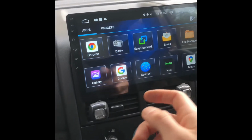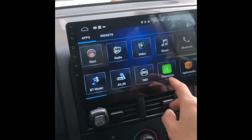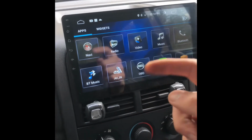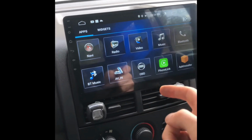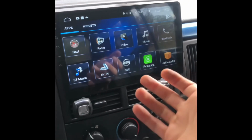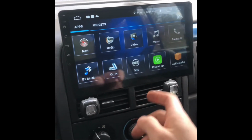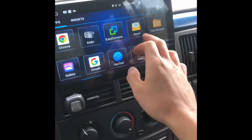But when you plug your phone in, it automatically goes to CarPlay, which is the phone link over here. You can also mirror your phone, so anything you do on your phone, you'll see on here, which is really nice. If you have a video on your phone or something that you want to watch on a bigger screen, it will work. So that's really nice.